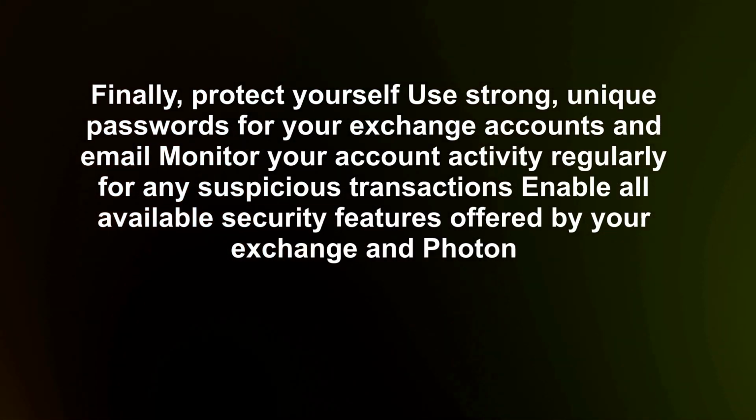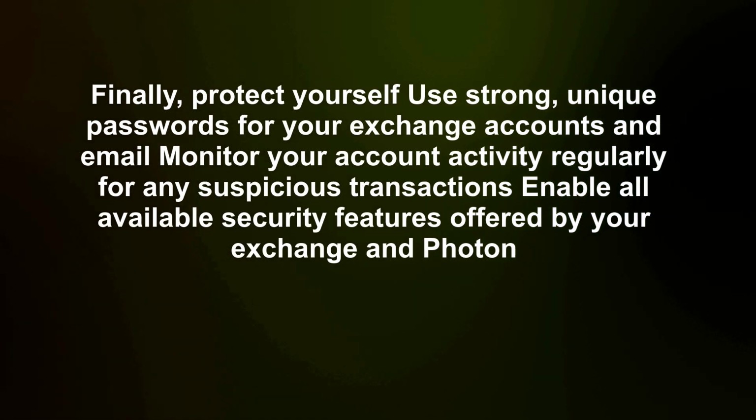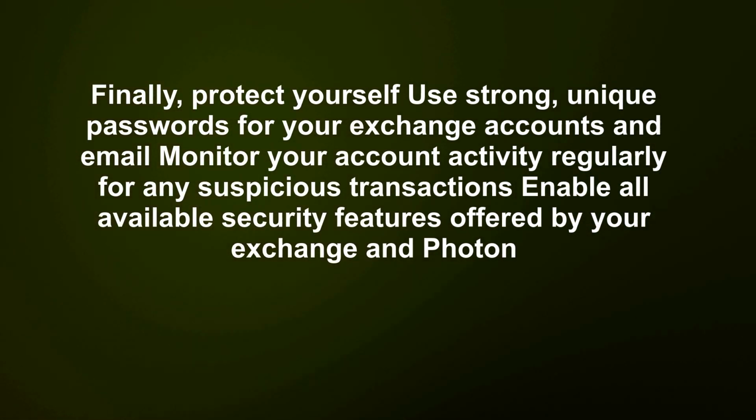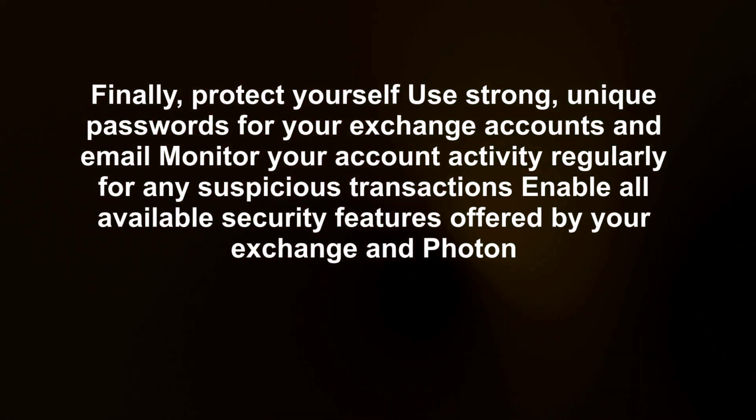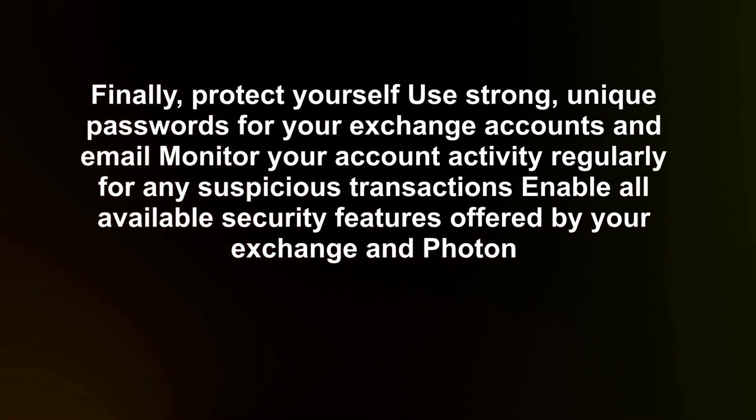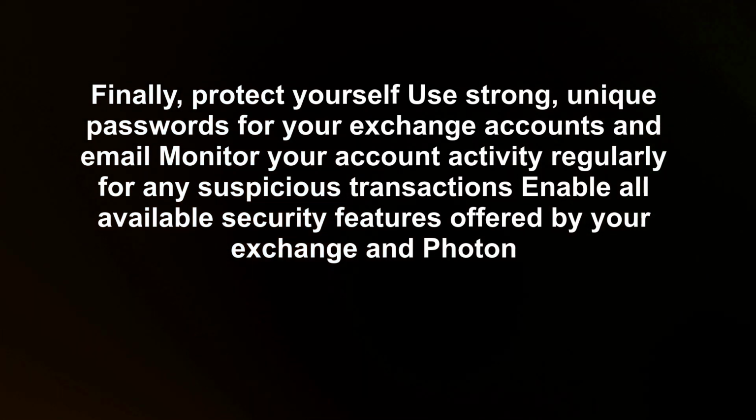Finally, protect yourself. Use strong, unique passwords for your exchange accounts and email. Monitor your account activity regularly for any suspicious transactions. Enable all available security features offered by your exchange and Photon.